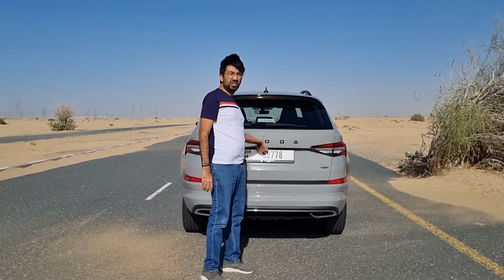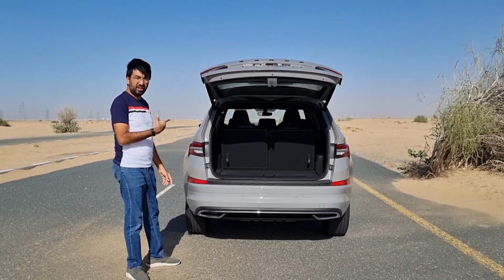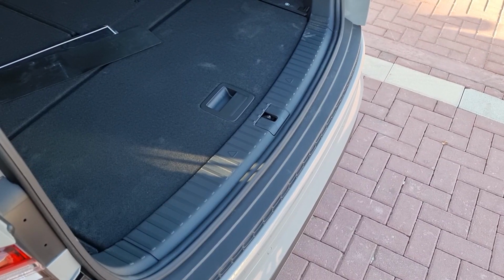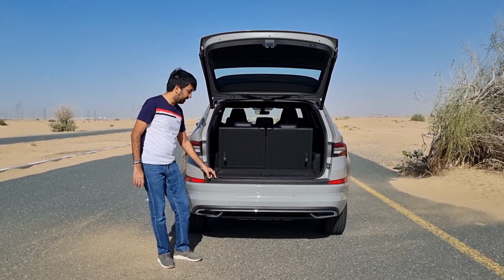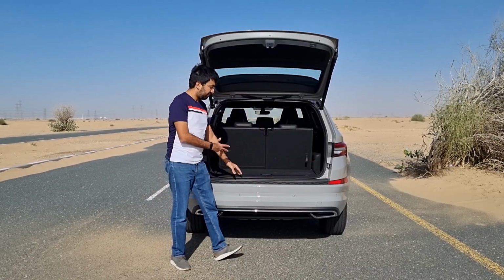Now when it comes to the boot space, this is an electronically operated tailgate that you get. There are these plastic scuff plates so that you don't damage your bumper, and it makes little sense why this plastic trim has been given, because it's been added to protect your bumper, which is again plastic.